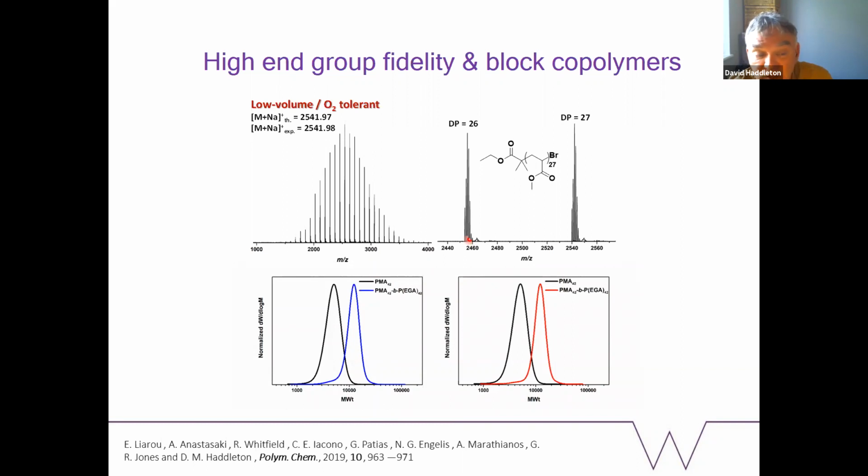And we can exploit that for making very nice block copolymers. So we've done that in organic solvents with copper wire. We've done that in organic solvents with light. And the next paper, which is going to catch up in a moment, is with water. So we wanted to be able to polymerize in water, and we wanted to be able to polymerize in water without deoxygenating, and we wanted all the polymers to be perfect.